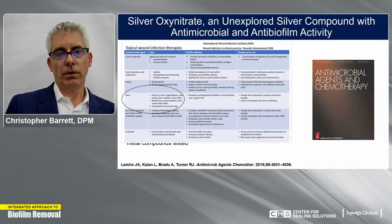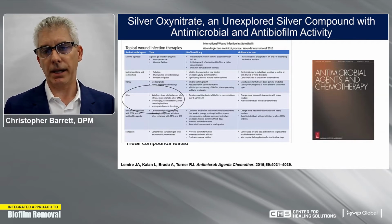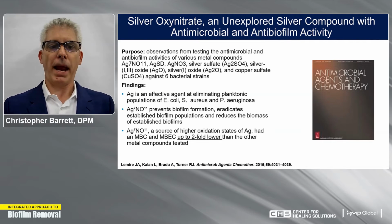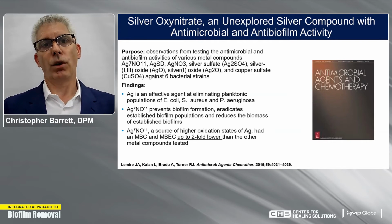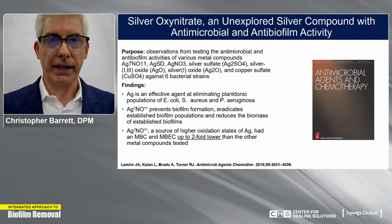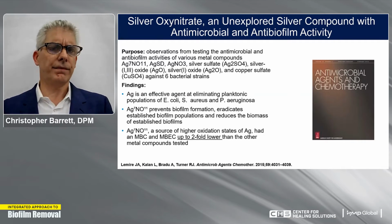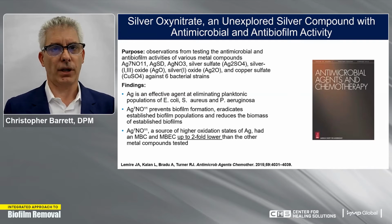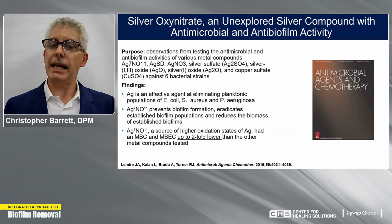Now, I showed you all the different silver products on the market and really what makes this product unique. And this was really the study that keyed me into the advantage of having a product like silver oxynitrate. When they took silver oxynitrate and compared it to some of the other metal compounds, remember that for a silver product to be antimicrobial, to be effective in your wound care dressing, it has to be in ionic form. But they looked at the various silver compounds that you would find in wound care and compared them to silver oxynitrate.